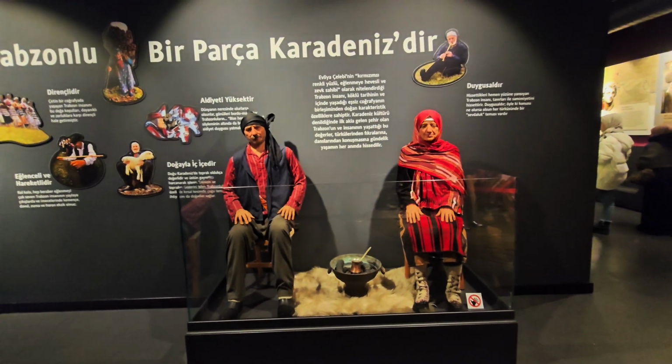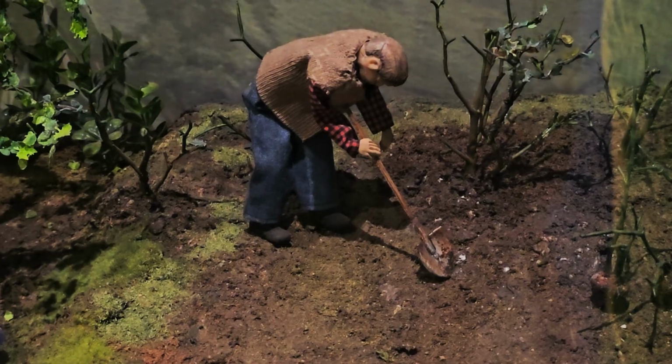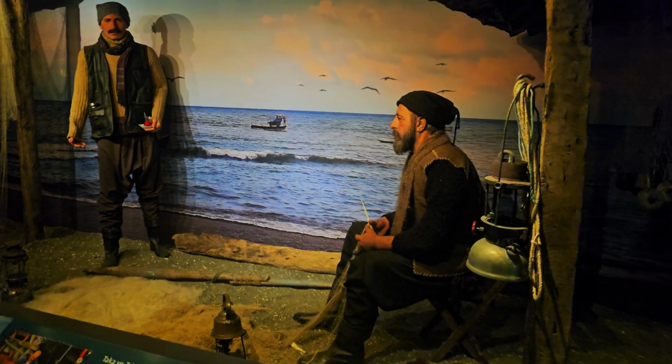Thank you for joining us on this journey through the history of Trabzon's transportation legacy. We hope you enjoyed exploring the pivotal role this city has played in connecting regions through its maritime and road networks.